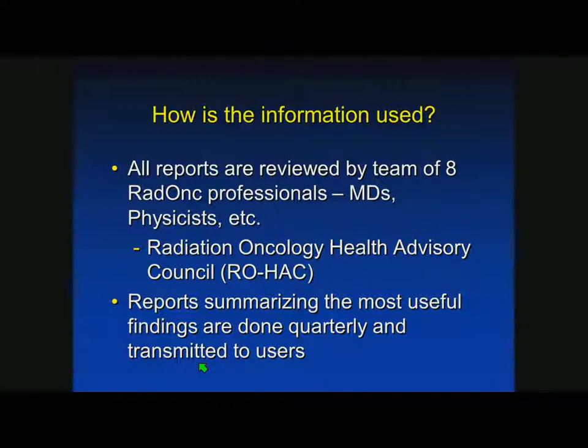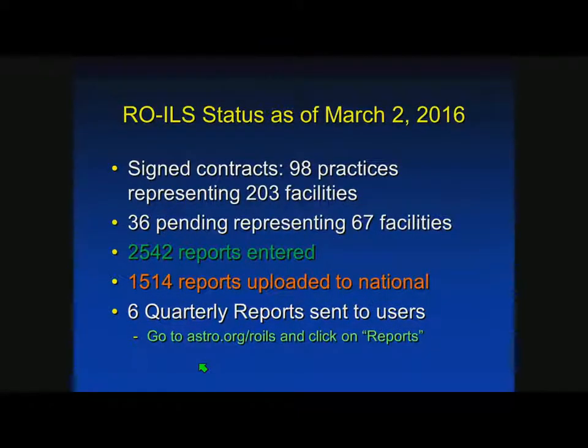And then these 8 people look through all these reports and try to glean from them the most useful findings, and those are summarized quarterly and are transmitted then to the users of ROILS. And jumping ahead to the bottom here, you can see it too, even if you don't participate in ROILS. You can go to the ASTRO website, astro.org/ROILS, click on the Reports tab, and you can see all of the quarterly reports that have come out. 6 have been sent so far.